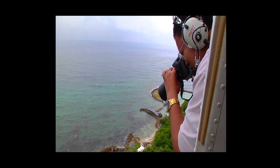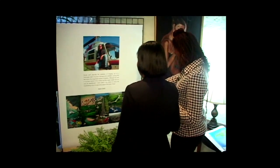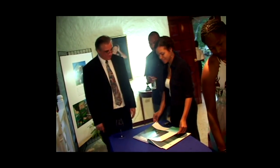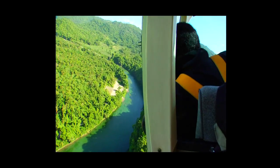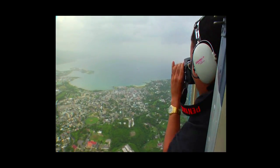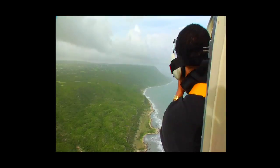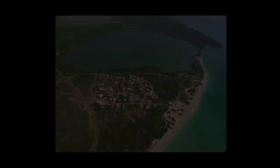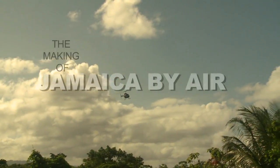It covers Jamaica's 14 parishes and highlights the majesty and beauty of our mountains, rivers, waterfalls, monuments, buildings, and our people. It is truly a visual feast and a magic carpet ride over our beautiful island, Jamaica. This is the story of the making of Jamaica by Air.